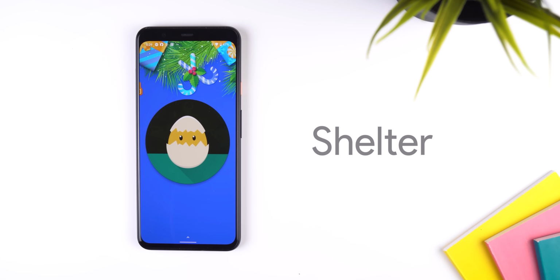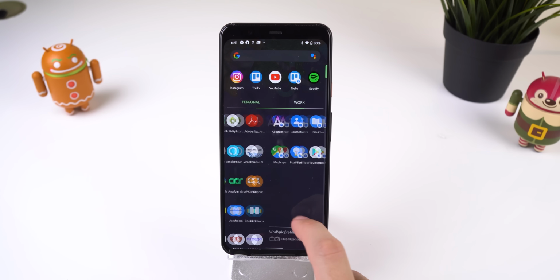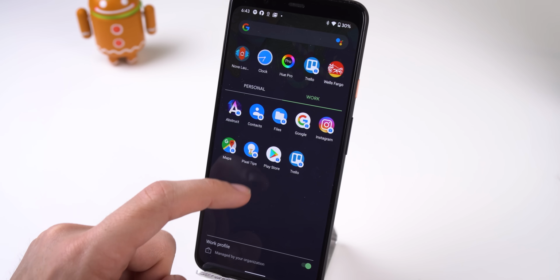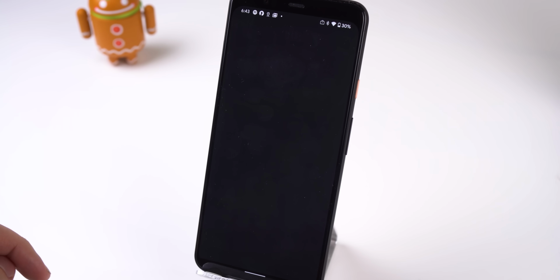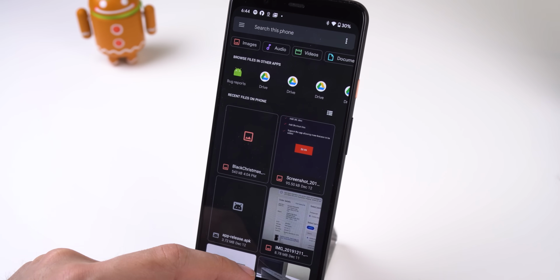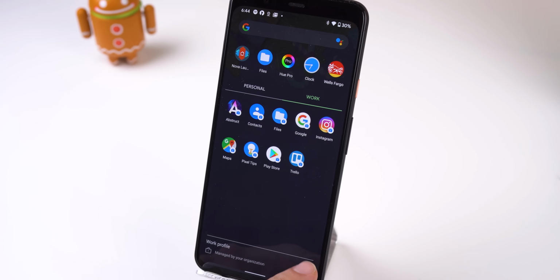Next, we have Shelter. This app uses the work profile feature found on Android to create an isolated space so you can duplicate apps. If you're unfamiliar with the work profile feature found on Android, think of it as another profile on your phone that only has apps and data that you would use during work. Then when you go back home, you can turn that profile off so those separate work apps don't distract you while you're with your family. So in other words, work stays at work and your personal apps are always available.